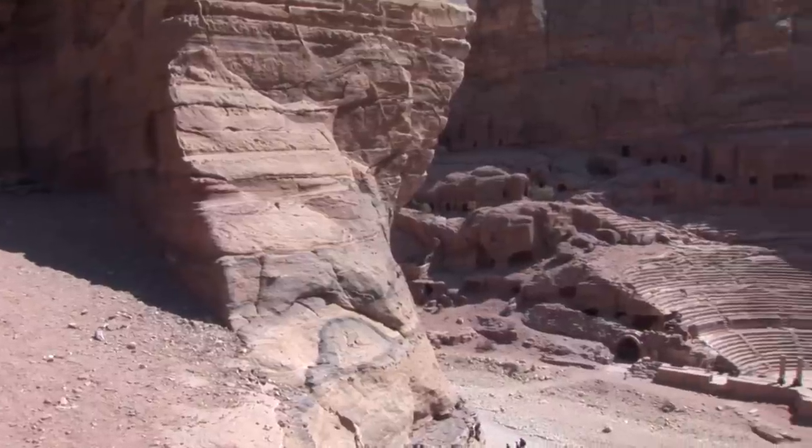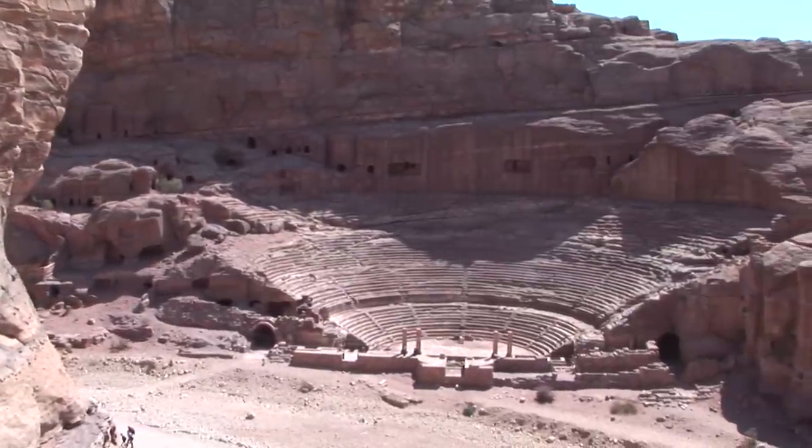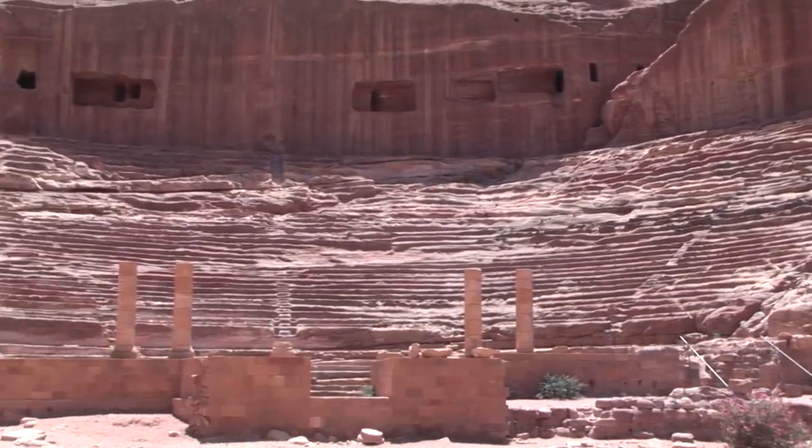This monument was actually carved from the rock and cliff face by the Nabataeans in the early 1st century AD, and only later modified by the Romans, shortly after their annexation of the kingdom.